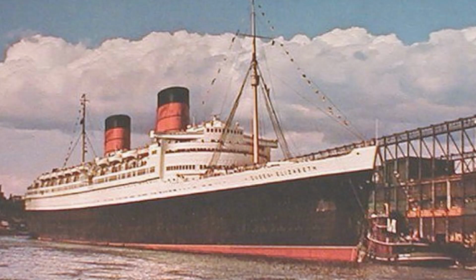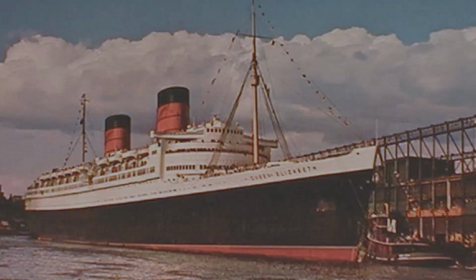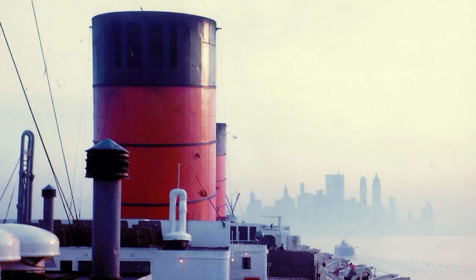Today, the Queen Elizabeth is remembered as one of the most majestic and significant ocean liners of the 20th century, and her legacy continues to be celebrated in maritime history.